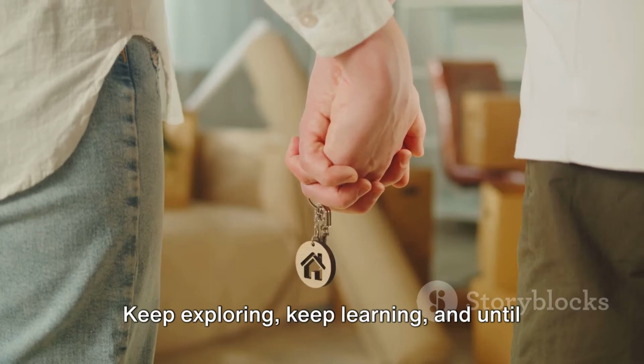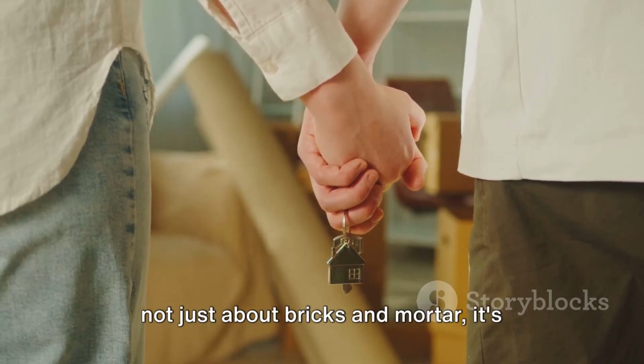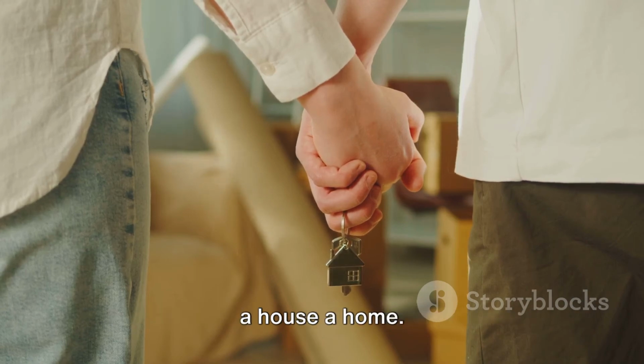Keep exploring, keep learning, and until next time, remember, property valuation is not just about bricks and mortar. It's about understanding the factors that make a house a home.